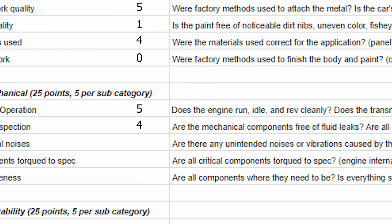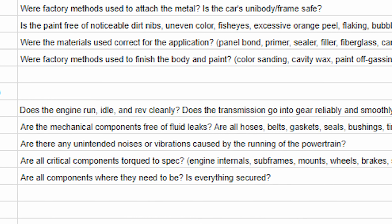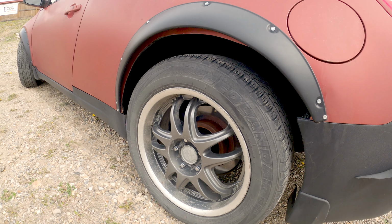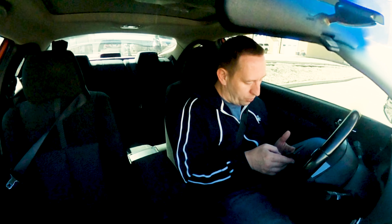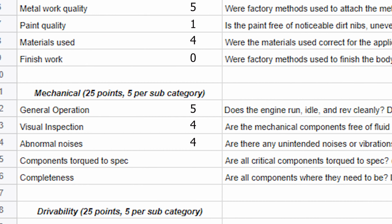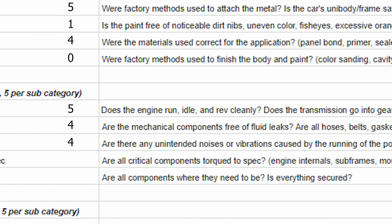Are there any unintended noises or vibration caused by running of the powertrain? I've put 2-inch wheel spacers on here. This car ran smooth as silk when the spacers were not on. Once I put the spacers on, there is a little bit of a vibration from the rear at about 110 kilometers an hour. It's due to the spacers. That's my fault. I'll take a 4 on this because currently with the spacers on, it doesn't run perfectly smooth, but it's darn close.